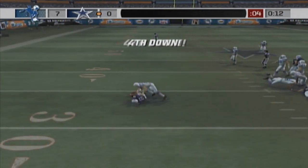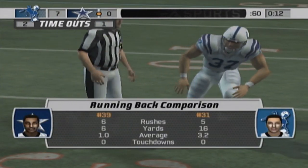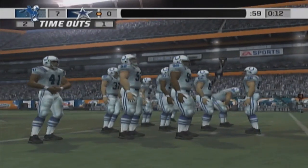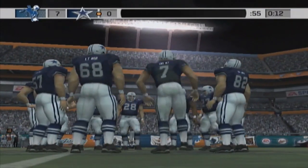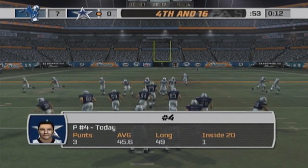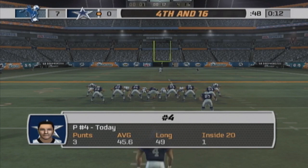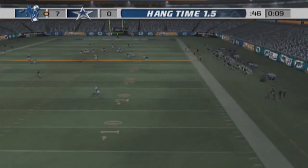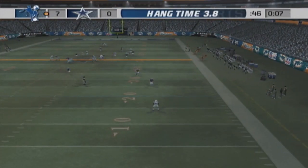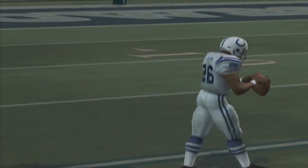Number 37 is there on the stop at the 34-yard line. So let's take a look at how this back compares to the opposition. Number 4 comes into the game for the punt. Number 26 looks like he's ready for the return. From the 16-yard line. 49-yard punt, return for a gain of 3 yards.